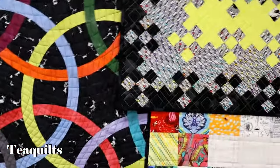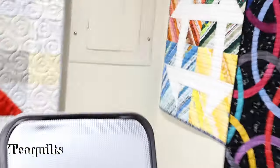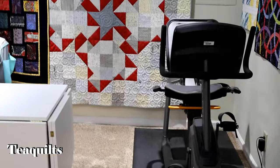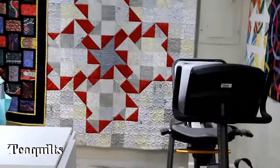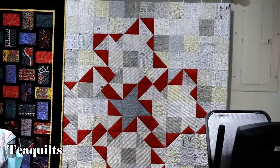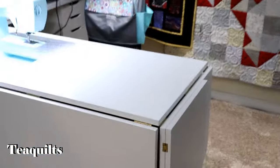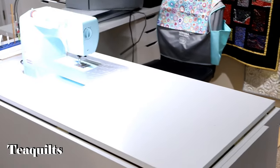Beautiful. And then on this wall, she also has a piece of exercise equipment, just in case. Dust collector. Just in case. And then more quilts here, and then you have your sewing area. Do you want to talk about your machines, your sewing table, anything like that?